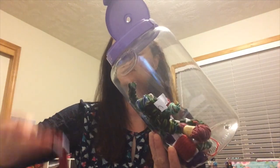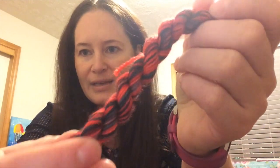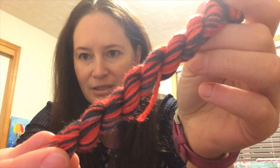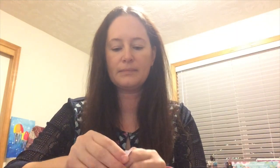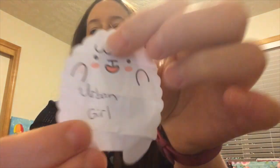Ooh, we have, I think that's green. Maybe it's black. I can't tell. We have a red and some other color mini. I think it'll show up better once I actually get it knit in my blanket. I think it is like a dark forest green. This is what we're going to call it anyway. And this is by Urban Girl, which you've seen me knit already in my blanket. So I'll get started on that this morning and get it finished this evening.